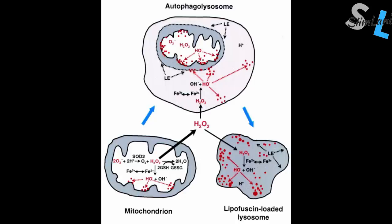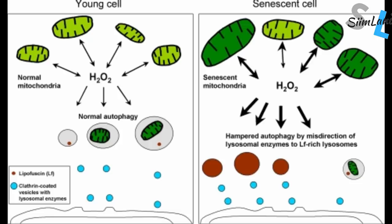Lipofuscin, or LF, forms inside lysosomes, which are organelles used to break down macromolecules and other particles via autophagy. Your body does a pretty good job of cleaning house with regular autophagy. Unfortunately, not all of the parts can be broken down, and that leads to the accumulation of lipofuscin. Why this happens is still unclear, but the main reason seems to be oxidative stress.